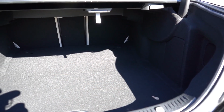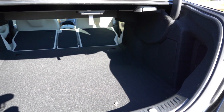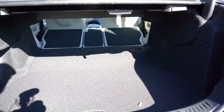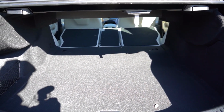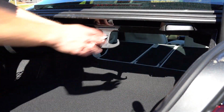Once opened up, cargo capacity comes in at 13.1 cubic feet. If that was not enough space, there is a 40-20-40 split, meaning the rear seats do fold down for quite a bit of extra space if you needed it. There is, of course, some cargo lighting back there. There is some netted storage found on the left side. There is a cargo box available for $300. There's also a kind of massive grocery bag hook available as an option that we have with us here today as well.